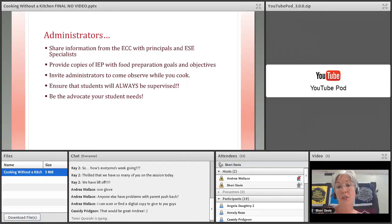Ensure that students are always supervised. Okay, we don't want to miss any fingers, no digits, can't be a braille reader if you've cut off the tip of your index finger. But you still have to learn how to use a knife even though you're a braille reader. So you've got to teach safety.